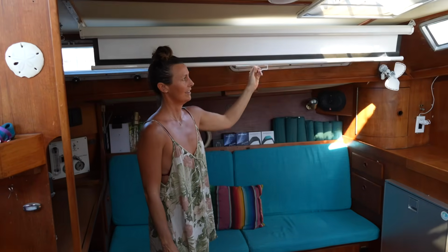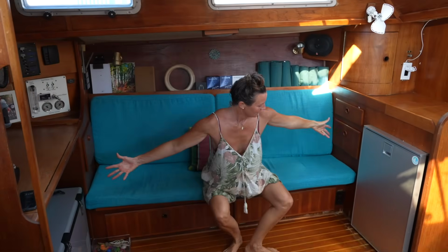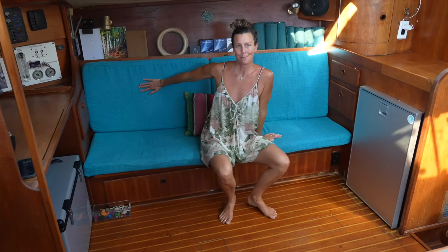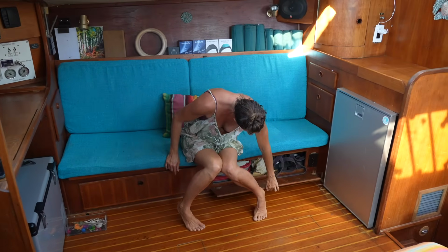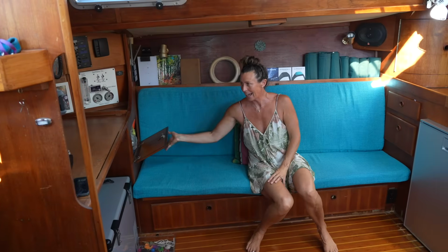Behind me is more seating, which someone could sleep on. It's big enough to be a bed as well. Behind here we have our water maker membranes, and then under here we have some storage. I think there's tools under there, and some more things. There's storage under here, it goes all the way back.